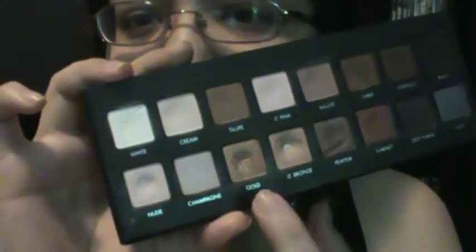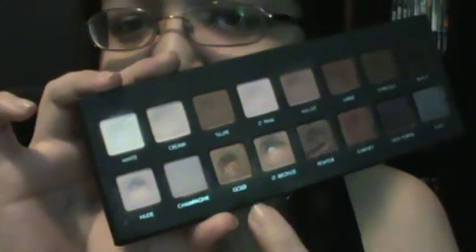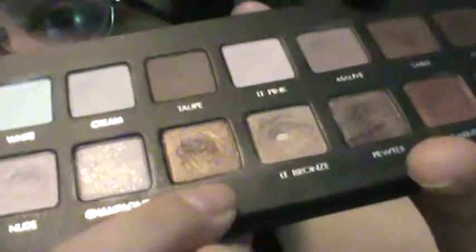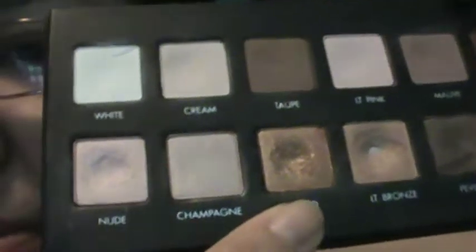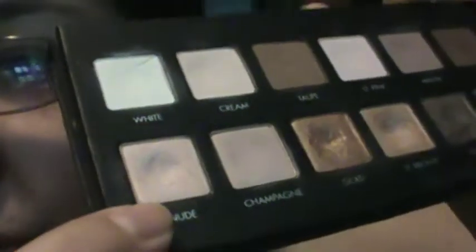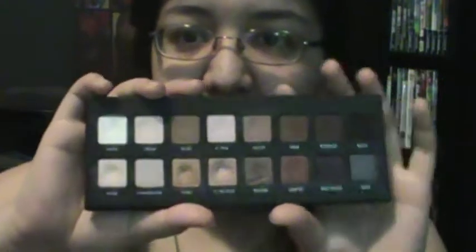I've still been trying to use Gold and Nude at the same time because, like I said, I want to hit pan on those two. So I'm going to keep on going with this palette. There's an obvious dip inside Gold, as you can see. I've been trying to use it up like crazy. In Nude, there's a smaller dip. It's not as exaggerated as Gold, but it's getting there. So that's the kind of progress I've made on these eyeshadows.